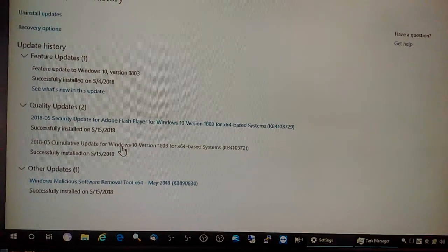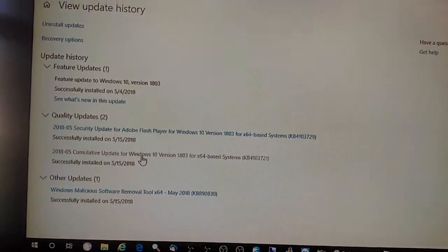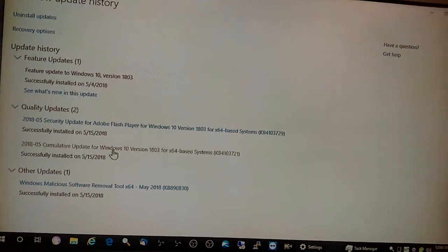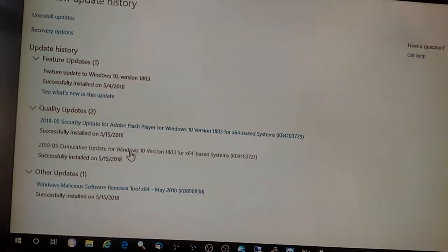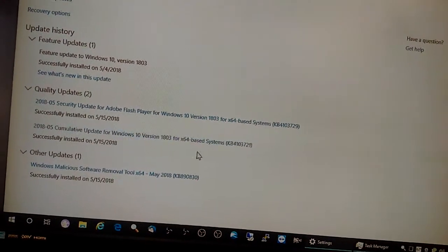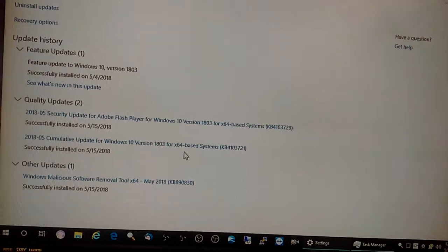I was going to make a video report saying, oh, this update was released and here's what was in it. Well, until my computer just turned into a nightmare. Now do you understand why I don't allow automatic updates and I control the updates? Because you never know when a Microsoft Windows update will mess up your computer.